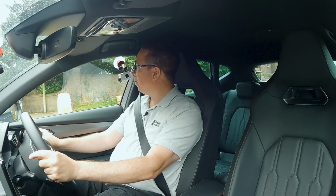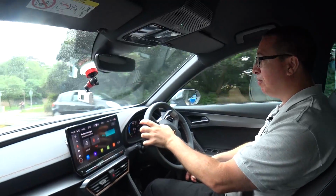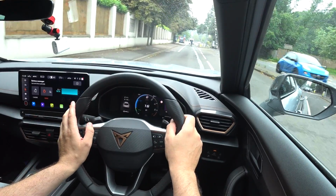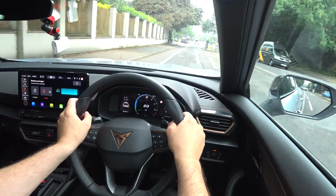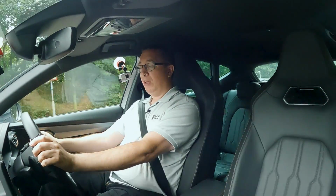It's a very clever system, but if you don't particularly want to change any modes or anything, the most simple option you can possibly go for is the hybrid mode, and that will let the car decide what mode you should actually be running in.